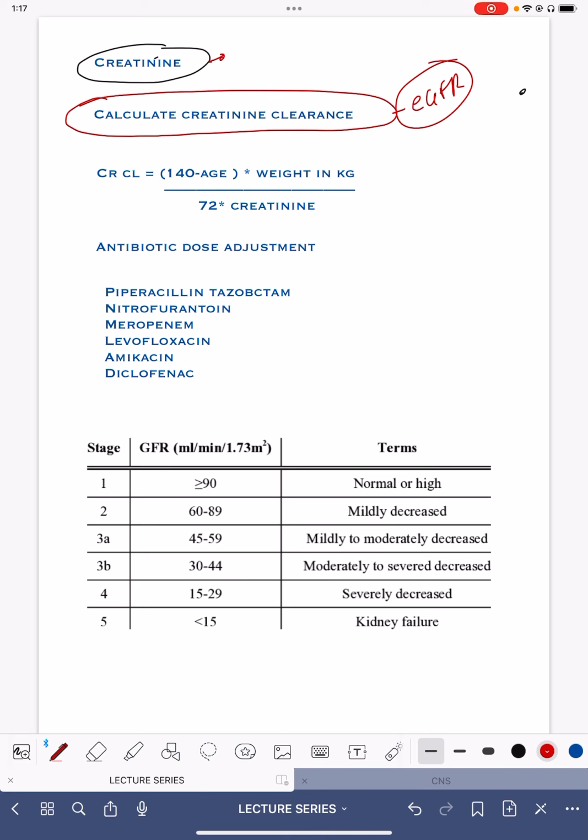So for this creatinine clearance, we have a very good formula, which is 140 minus age, this has to be in the bracket, into weight in kilograms, divided by 72 into creatinine. So this is the number that we usually get. And if the patient is female, we have to multiply it by 0.85.